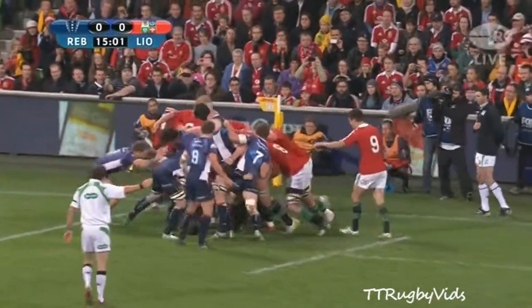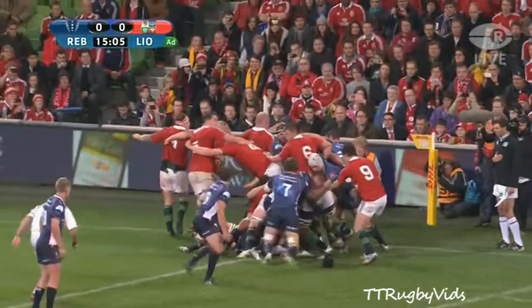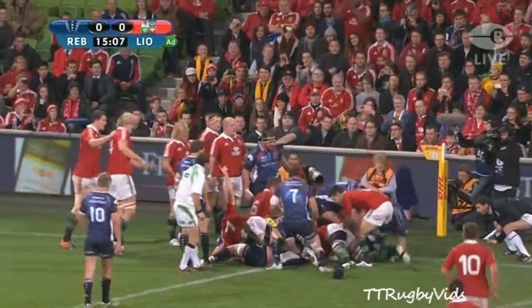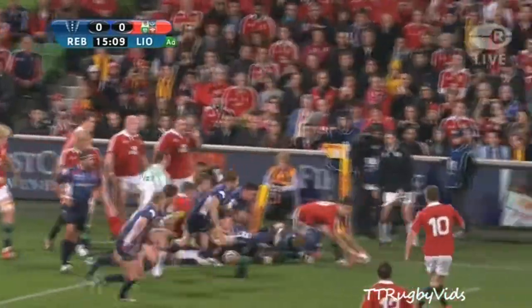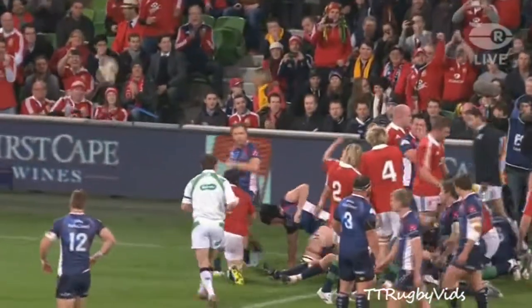Faletau trapping it at the back. Faletau trying to get it down. It pops out the back. Murray dives over and there's the try. Conor Murray.